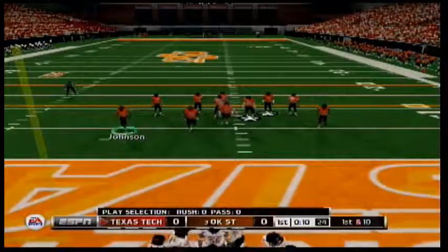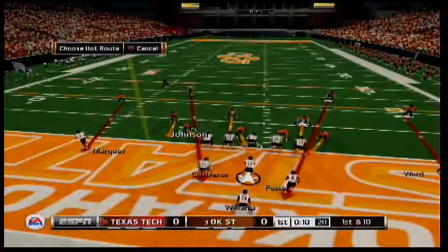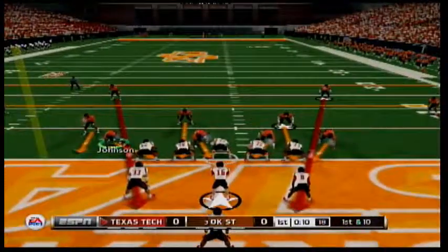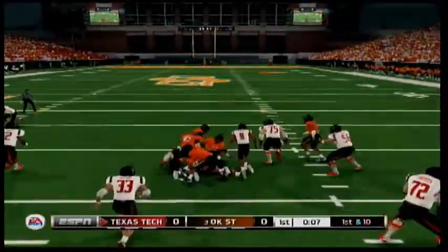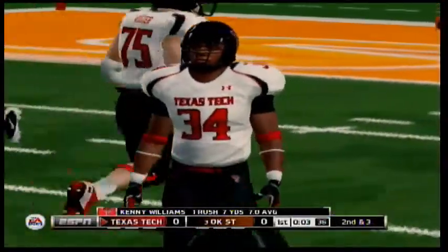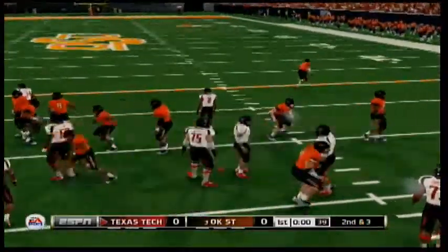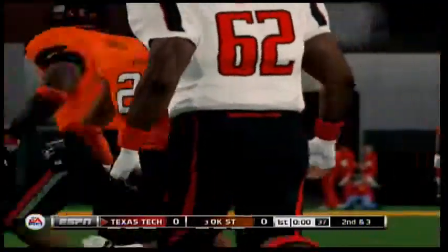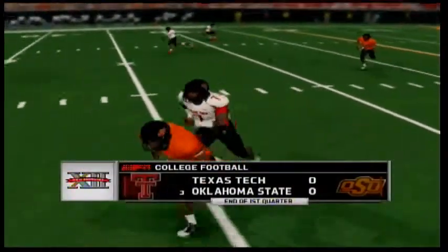So here comes the offense taking the field for the first time today. And he carries the ball for a nice gain. Gain of 7 on the play. That'll bring up 2nd and 3. We played one. No score here.